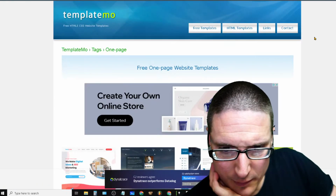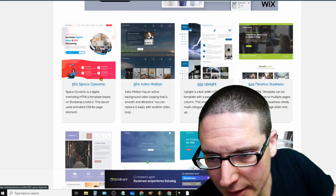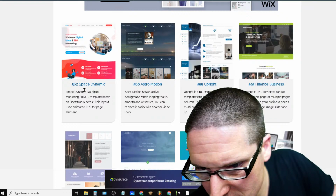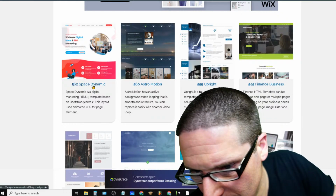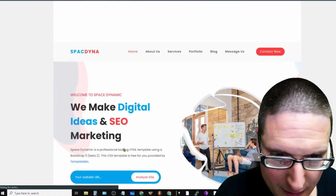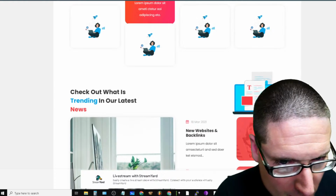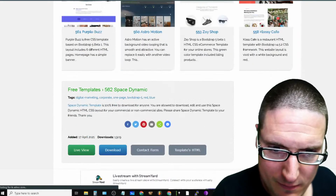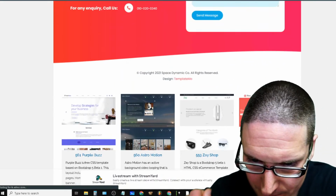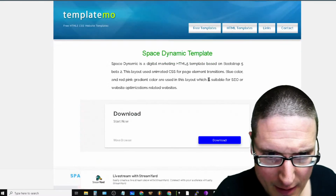So, free one-page website templates. Upright, Astro, 562 space dynamic. So I like that. They gave me an ad. That's fine. So this is pretty sick. I like that a lot. I think I might run with that.